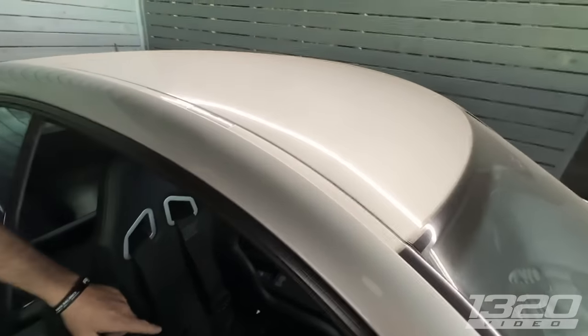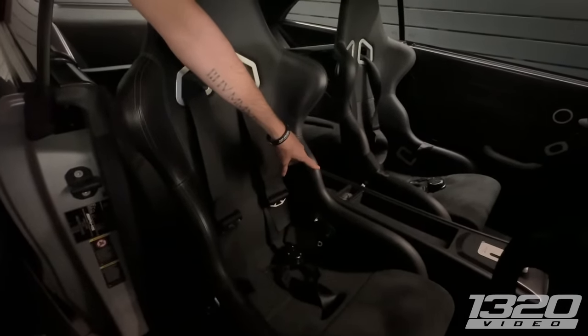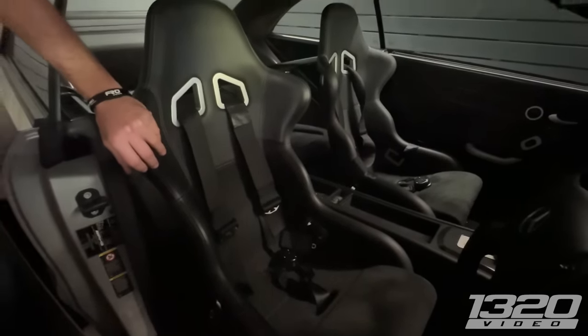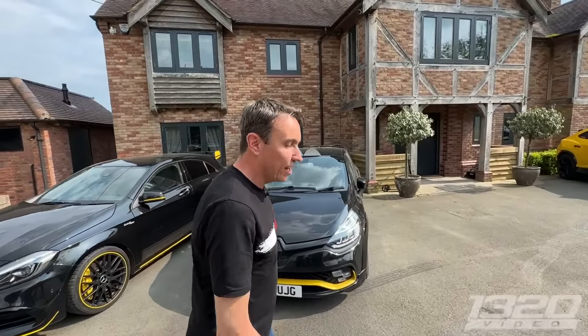I'll let you hold on. So there is your cruise control. What? Is this a switch? Is this a switch? On or off? Yeah, behind where your arms are. Totally useless. Before we hop in the car, I'll just show you in the house.